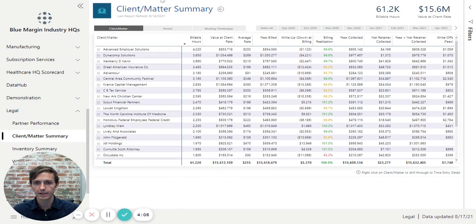Secondly, if you navigate to the client matter summary page, you can see about 12 metrics here that are split out by client matter.